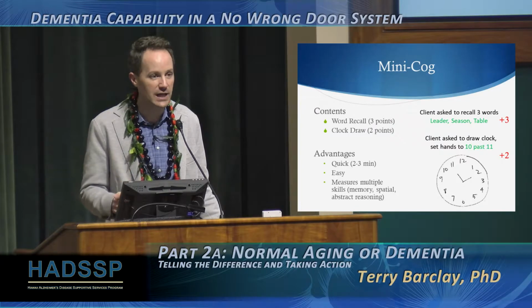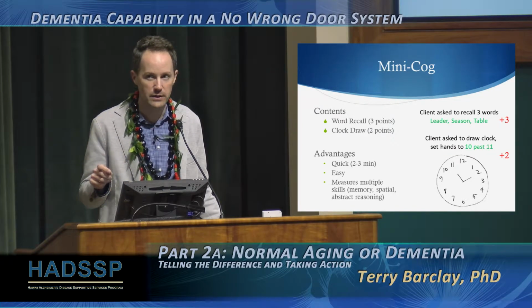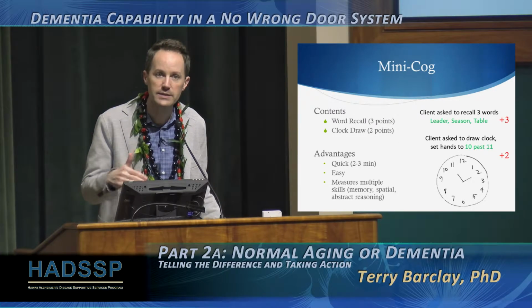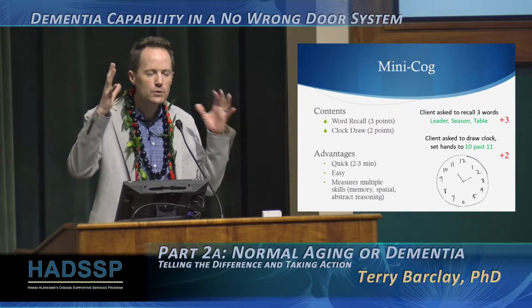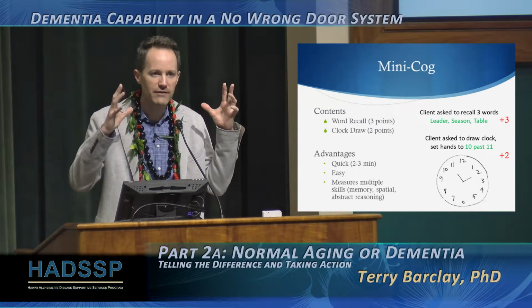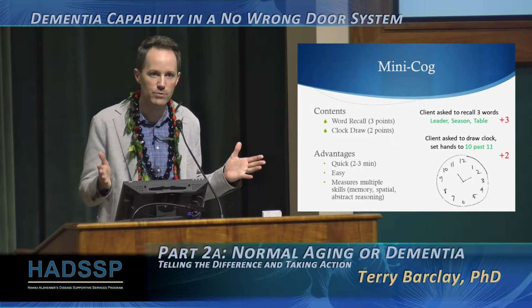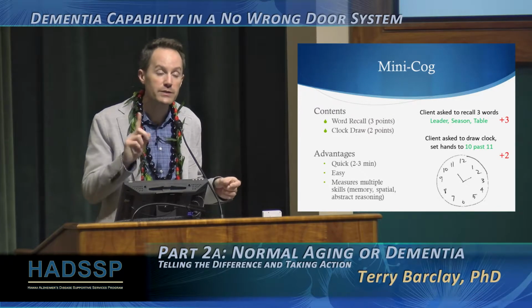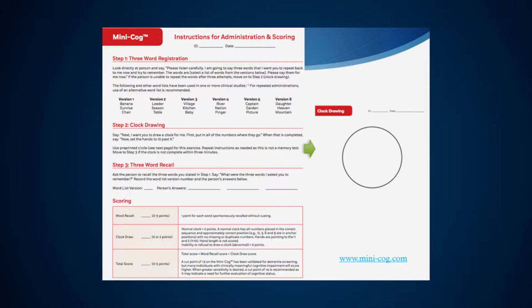And we're going to ask clients to set the time to a very specific time, which is 10 past 11. Because you don't have dementia, you know that 10 past 11 is symbolically represented by the number 2, right? 2 means 10 minutes. But someone with early dementia is losing that ability to have those mental gymnastics. And so a common clock draw for someone with cognitive impairment is to draw one hand to the 10 and one to the 11, because those were the 2 numbers that you said. Okay, so clock draw, very, very sensitive.